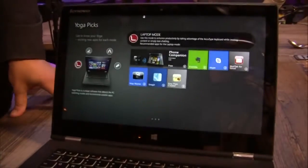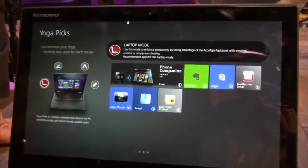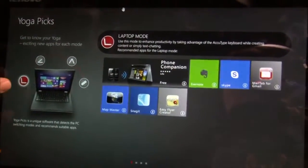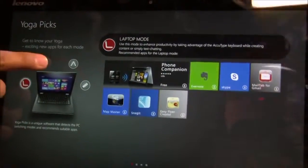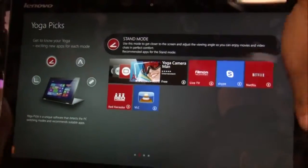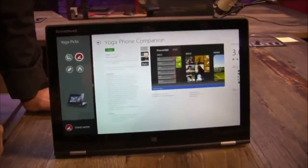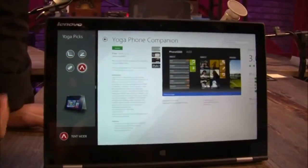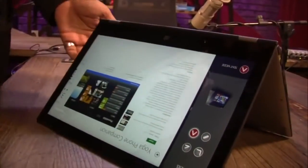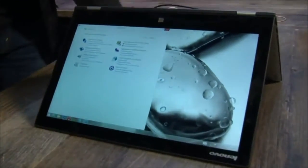On top of that, Lenovo added some software. They called it Yoga Picks. So if you wanted to find applications specific for the different usages here, as a laptop in the show mode, this is the other yoga mode, but they call it stand mode. That would be when you want to watch TV, when you watch it like that. And there's also the tent mode. If I click that, it'll actually give me a set of different applications for when it's like this, in tent mode. So we're in tent mode, so I can go ahead and come right into this and go into Windows.